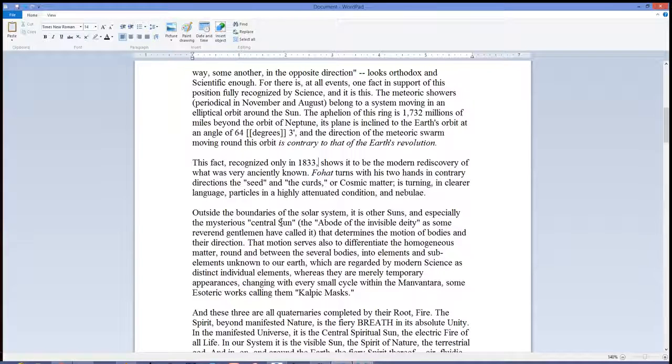But right here it says, outside the boundaries of the solar system, it is other suns, and especially the mysterious central sun, the abode of the invisible deity. So there's that word invisible. If there's any of you guys out there that know why it would be invisible, I see this all over the place. So it's across cultures, and all of these ancients, they called it invisible.